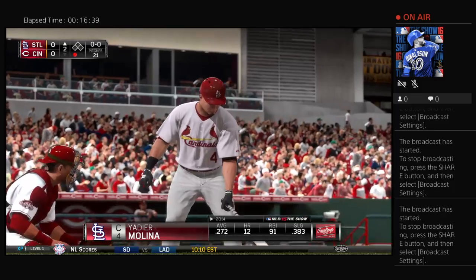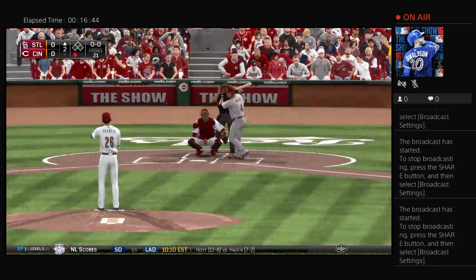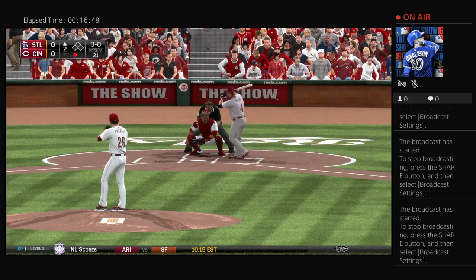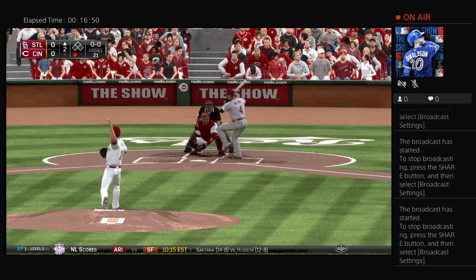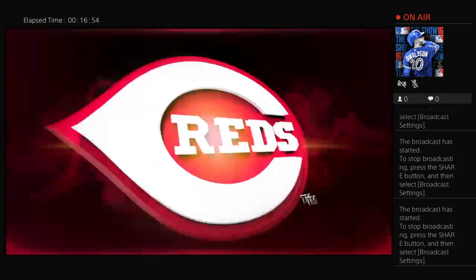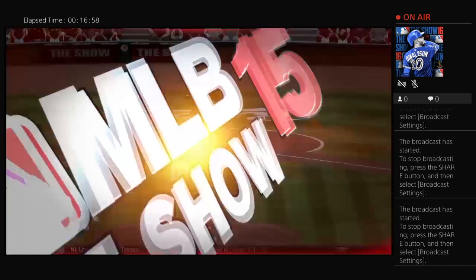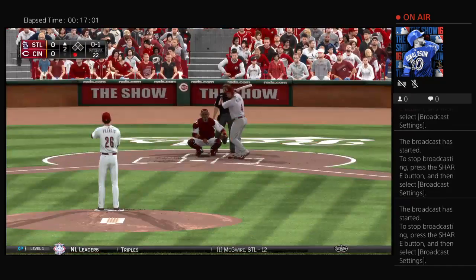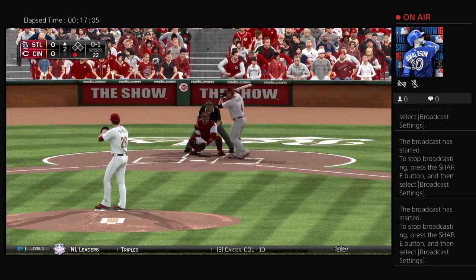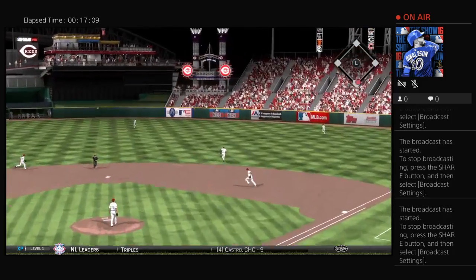Yadier Molina will stride in now. 2 hits for him, including a home run in last night's contest. Here's the first offering. And a good changeup that time by Francis for the first strike. He may not throw a ton of changeups here tonight, but he's got a good one when he needs it. And I think he will need it because this is a good fastball hitting team. Most teams are. So the more you can keep these guys guessing off balance, the better.